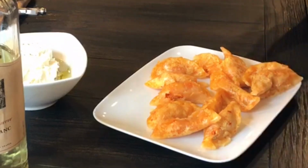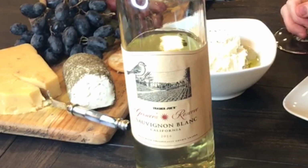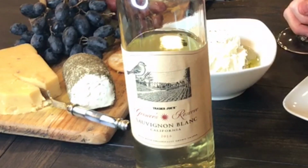And welcome back to our Trader Joe's White Wine Show, and cheers. Cheers. We've got another wine for you. We also have another dish as well. We'll tell you about the dish in a little bit, but let's talk about the Sauvignon Blanc, which is, I'm going to find out in a second. You just took a taste of it, but it's so good. I mean, it tastes like a Sauvignon Blanc should.